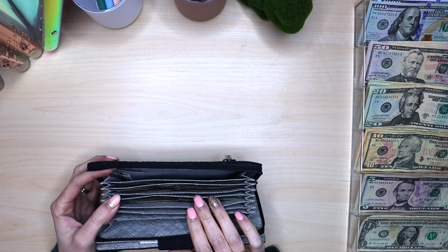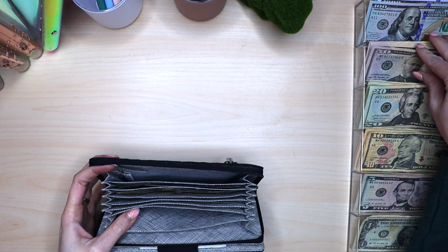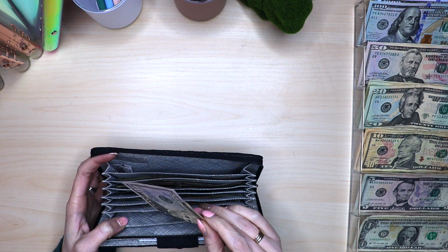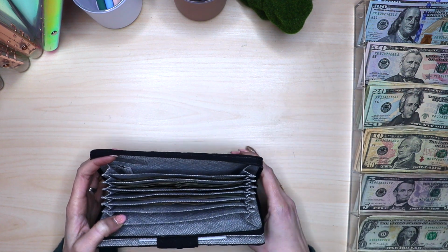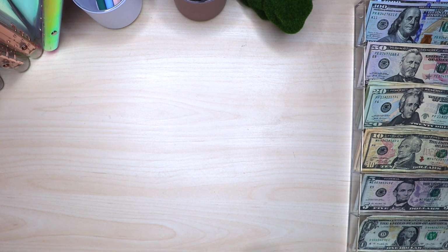All right, and then last section is going to be gas. We are going to put $50 in gas. My husband just put gas in my car, and I think he's good. So I'm going to set this aside. I'm probably going to end up putting this back in the bank, because he just got me gas today without cash. All right, so that is it for our wallet. We'll set that over there.